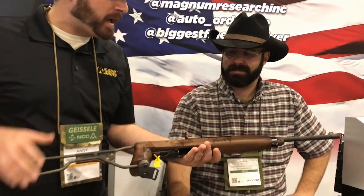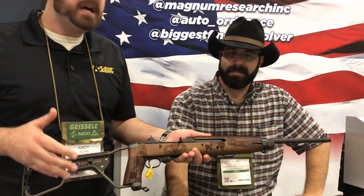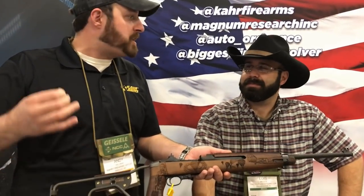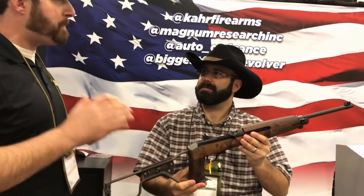Lewis, I'm so excited to tell you about a couple of these guns. The first one I'm going to show you is the Paratrooper M1 Carbine. Kahr Arms is doing a fantastic job trying to go after the World War II veterans. As time goes by, we're losing veterans to old age, and we need to honor them as we go. I'm going to put this in your hand as I talk about it. A couple of really cool things about the Paratrooper.